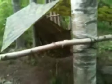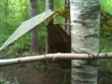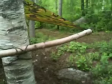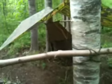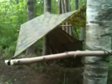arrangement. And like I said, you can put your hammock higher up in, and if you want a sharper angle on your tarp, you just use a shorter stick, and that will give you a sharper angle. But I quite like that one. It works quite well, keeps the wind out, keeps the rain off.